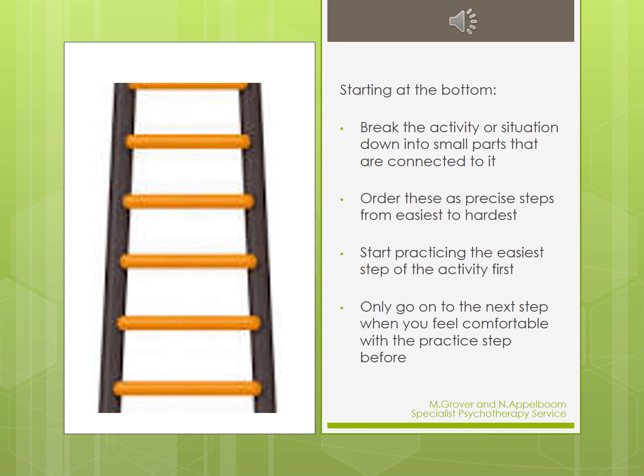For example, I might be avoiding going on a bus. My first step will not be forcing myself to get on the first bus I see. I will break this down for myself into much smaller steps. My first step might be looking out of my window at a bus stop. It might take me some time while I do this for my anxiety to reduce, and I might have to repeat this many times until I feel comfortable enough with this in order to move on to the next step.